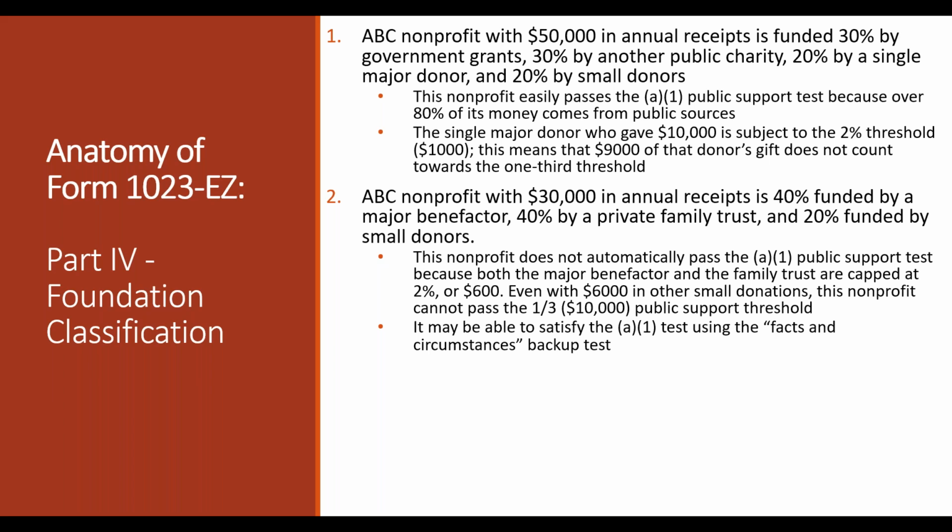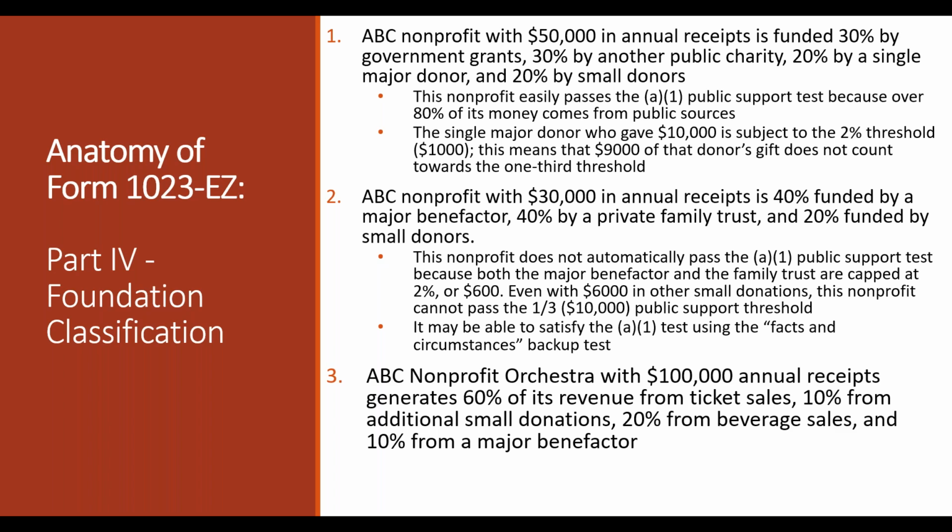You know, it's getting a little complicated. I know you guys didn't sign up for math, but most of you will probably be in that category of nonprofit one, where you're going to be getting donations from a mix of small donors, other charities, and government grants. I want to give an example of the A2 test. ABC Nonprofit Orchestra.